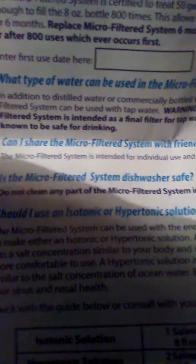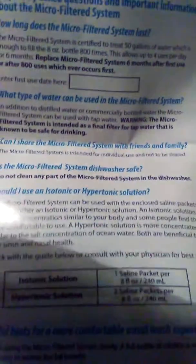On the average. Do not clean... that light is getting right there. Do not... where was I? Do not clean any part of the microfilter system in the dishwasher. I was going to say, do not clean.